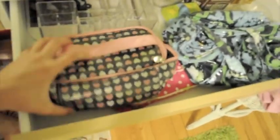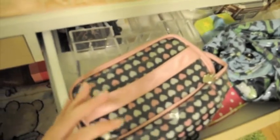In the drawer over there, I just have bigger cases for traveling, and I have another plastic thing, and I have some hard cases, but I don't really go in this drawer.